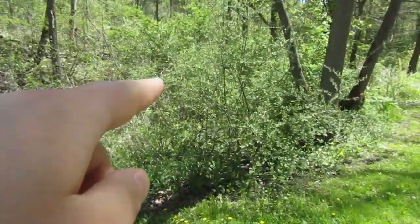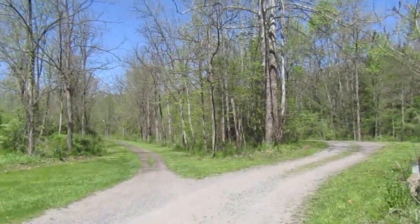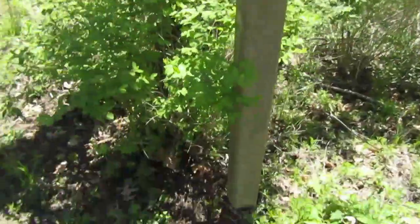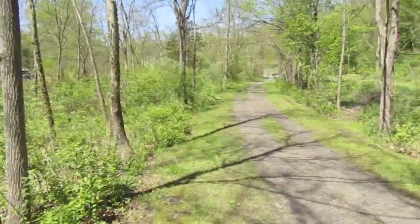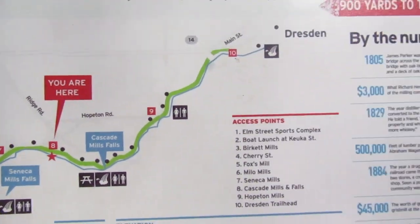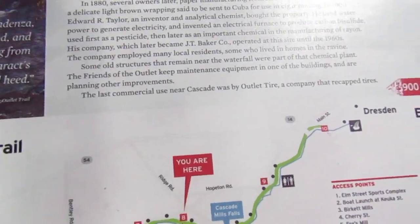So this is where the train went across and continued, and then this road here crossed the tracks, and that was their enter and exit. I was wondering when we were going to come up upon one. An old railway marker. Westbound that way. We are headed east. We're almost halfway. When we get to Seneca Mills Falls, that's where we'll probably reach the halfway point.